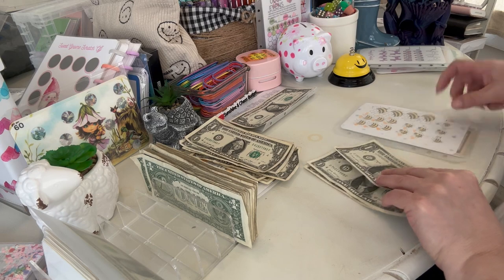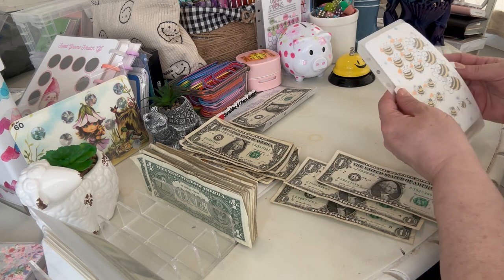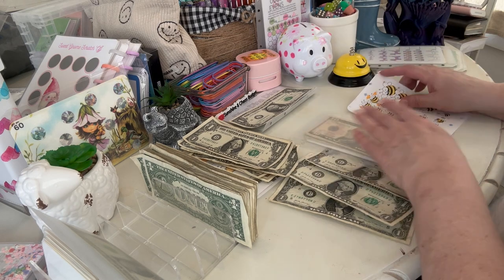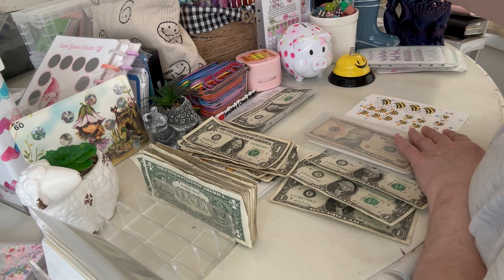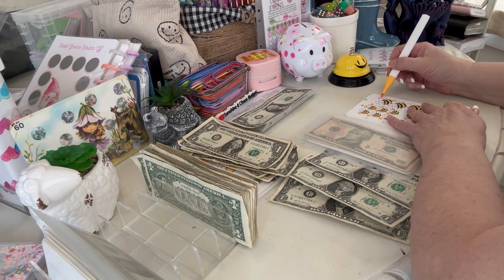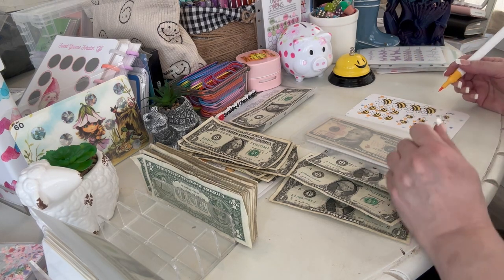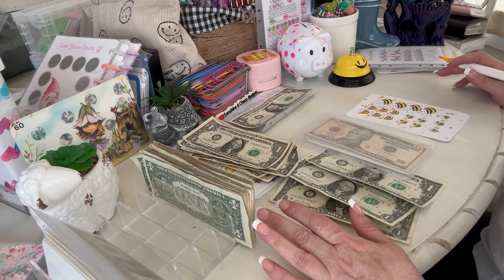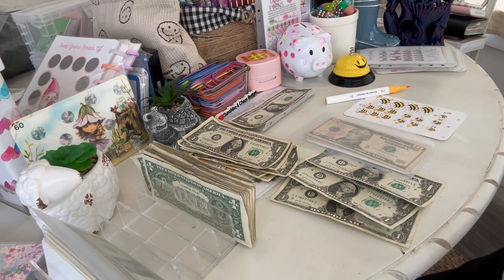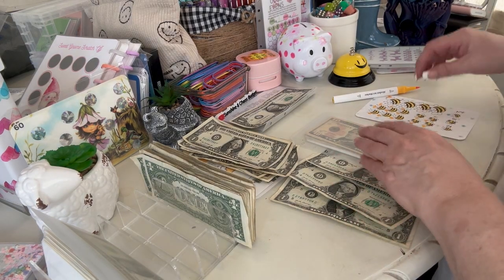Okay, so this, my little bees gets 3. So I know I'm only coloring one bee, because the only ones I have left are the big bees, and they're 3 each. So I get to do one bee. I'm just going to put this over here so that I can remember where I started. I dropped my cap. I gotta remember it because my marker will dry out.